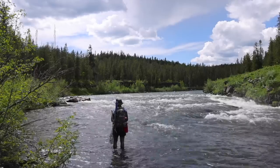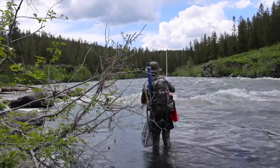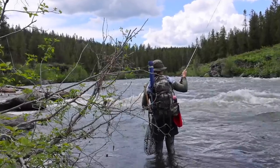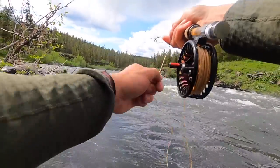It would seem as though I'd missed this iconic hatch on the Henry's Fork by just a few days, and going into this trip, I knew the peak of the salmon fly hatch had more than passed at this point, but I had to imagine if the signs of bugs were here, the fish ought to be in close proximity.